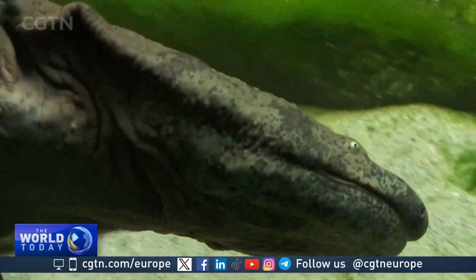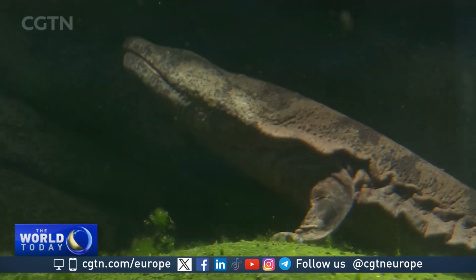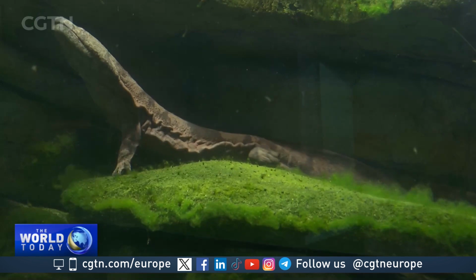These are the only Chinese giant salamanders in UK zoos. They could soon start a new breeding programme, giving the species a more certain future here and in its native habitat in China.